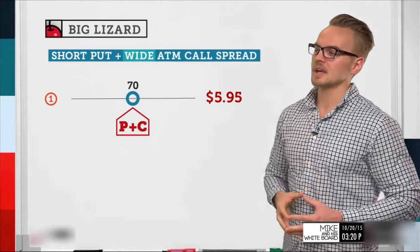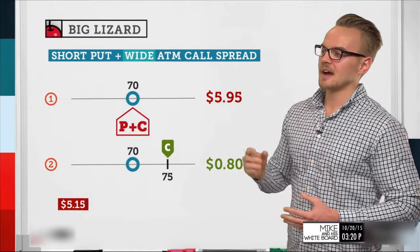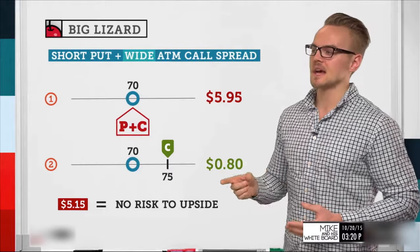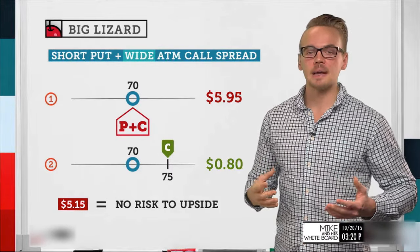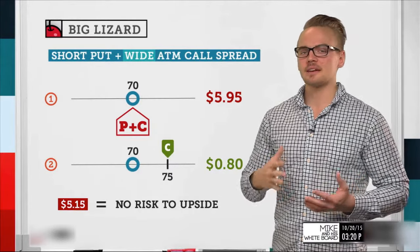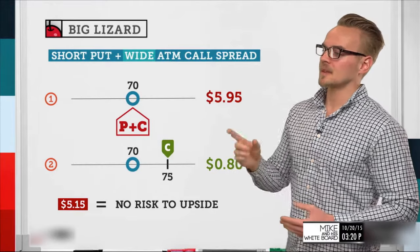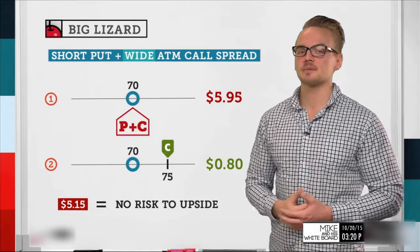So now we're going to look at defining our risk with that long call. So I've got $5.95 here. I'm going to start looking at the 75 strike just because I know that purchasing this call is going to cost me something. I'm not sure what yet, but I know that since I've collected over $5, to the upside for the strike might be a good place to start. So I've got the 70 strike, I've got my naked put and call here. Now I'm going to define the risk with the call.